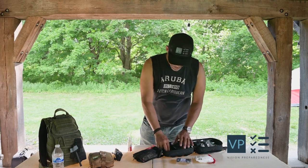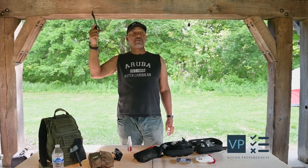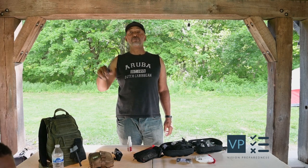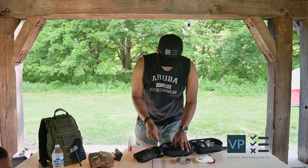Shears. Everybody have shears in their kits? Yep. That's right. Use them. You may have to cut off whatever. Use them. It could save their lives. You want to do that.